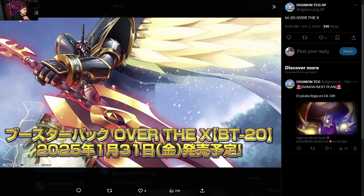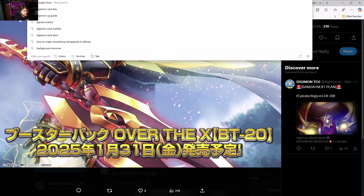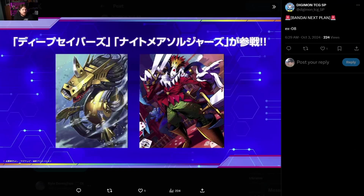But just pay attention, watch the climbs, pick up when it gets closer to BT20's reveals. We're gonna be pretty close to actually getting the set on the same time frame. Then EX8 is showing Metal Seedramon and Piedmon. So these, I think, are going to be very good cards.